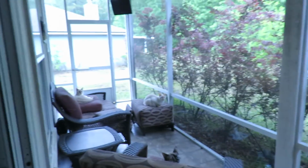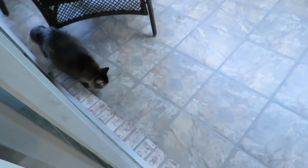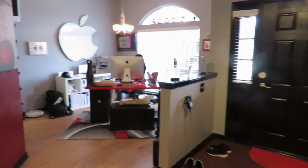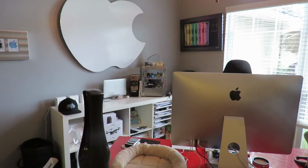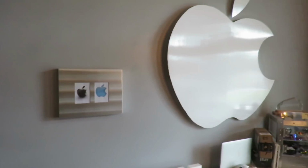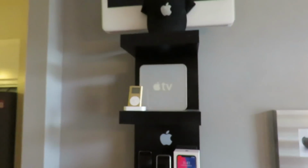And then the Lanai is out there. You've seen I've done a couple vlogs, or at least a vlog from out there. There's the kitty cats all hanging out. There's Angel, and they like to hang out here. That's why I leave this door open just a little bit so they can do that. And then as you go back through the New York room, this is the office. You've seen this, so we don't need to do that. I'll see if I can have a link to the office if you haven't seen it. And of course, the office is what I like to call the Apple Museum.